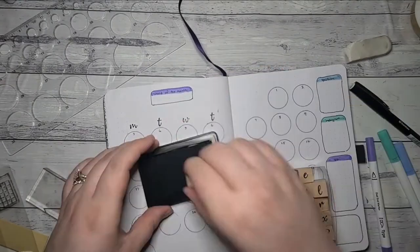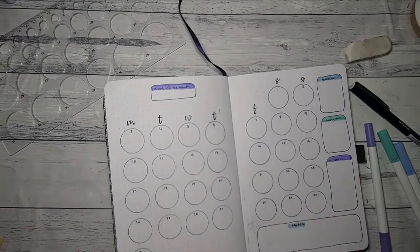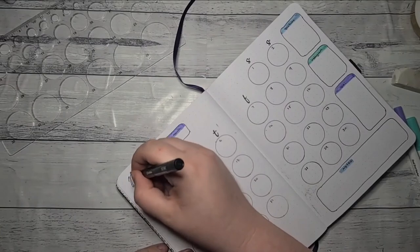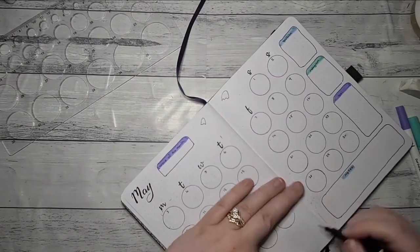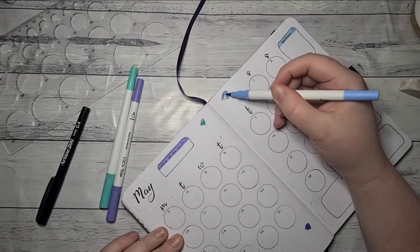And then before I go on to the next spread, I do actually get a receipt that I had lying around and just put it over the stamps to remove any excess ink before I turn the page so it doesn't transfer. I do also draw just a couple of little jellyfish on this page. I just didn't want it to be too crowded, I guess.